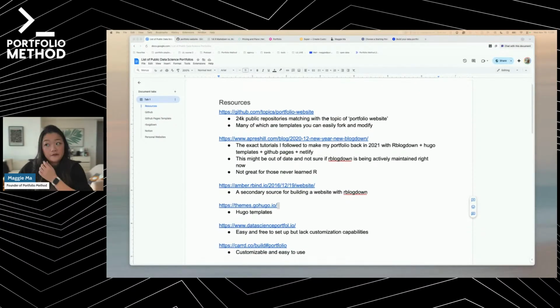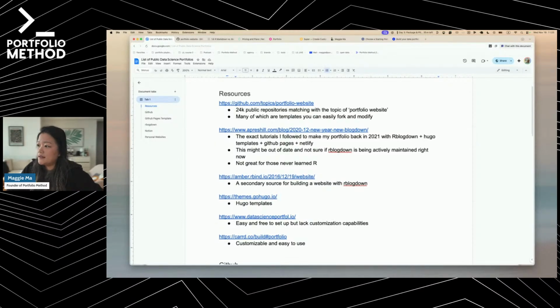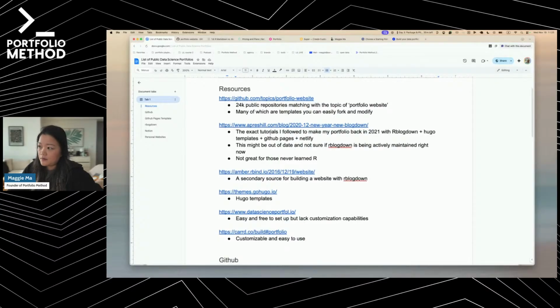All right. So we've already gone through a couple of these. This first one, github.com, is where the 25,000 public repositories lie. And definitely check out at least the first 10 most starred ones. And then this is the tutorial I followed for R Blogdown.